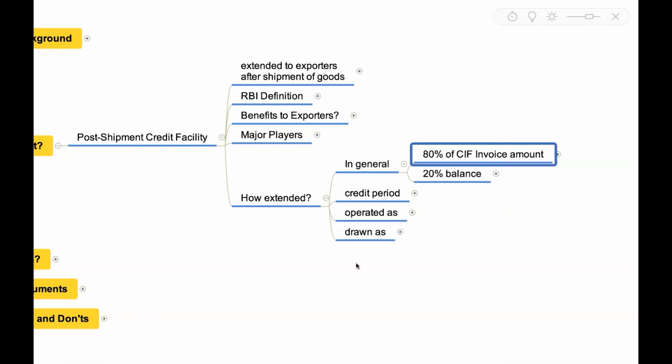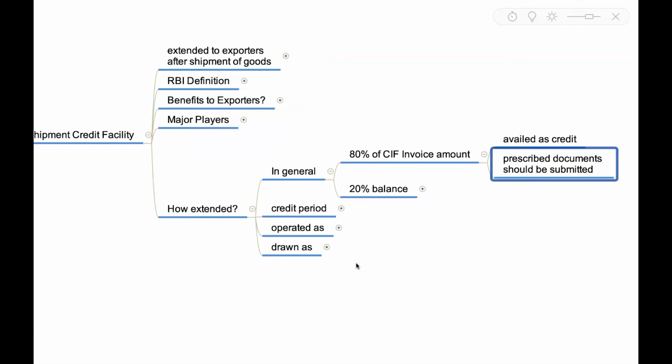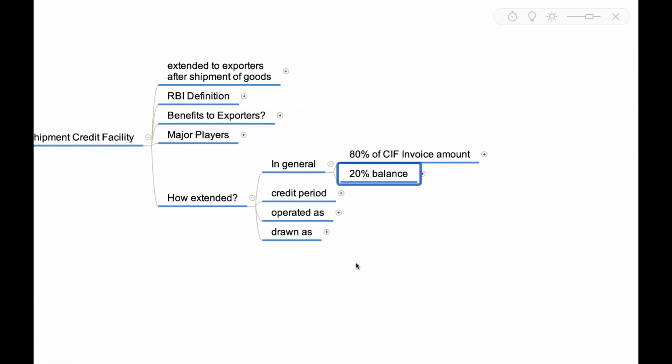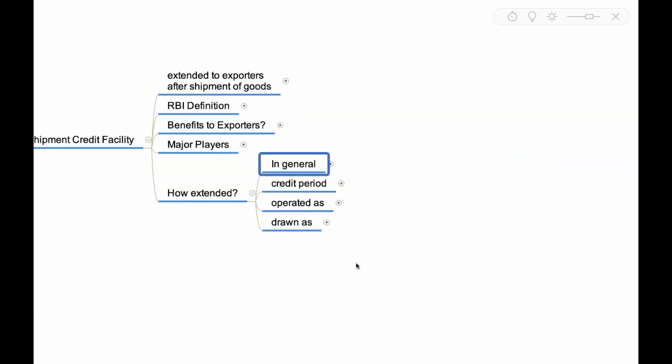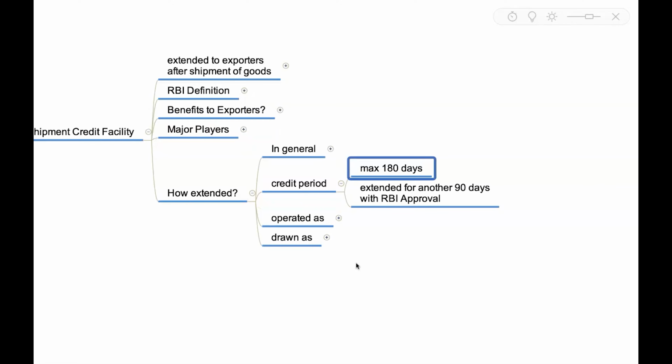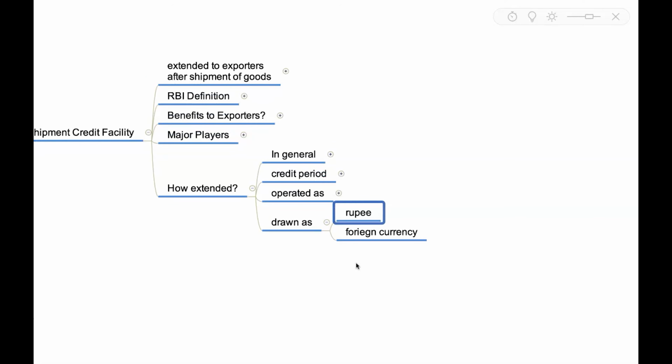See, in general 80% of CIF invoice amount will be given as credit facility, and that's the amount that can be availed as credit, and of course for that prescribed documents should be submitted, and the remaining 20% balance can be availed when the importer makes the payment. And here the credit period can be maximum 180 days and it can be extended for another 90 days with RBI approval, and this facility is generally operated as running account facilities, and here the drawings can be in rupee or it can also be in foreign currency.